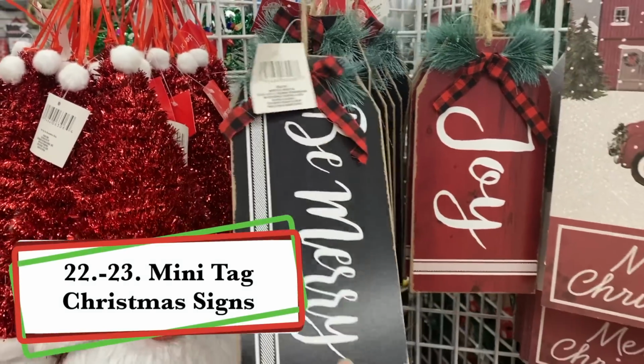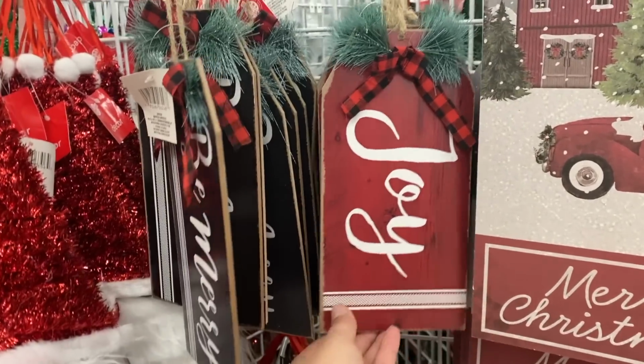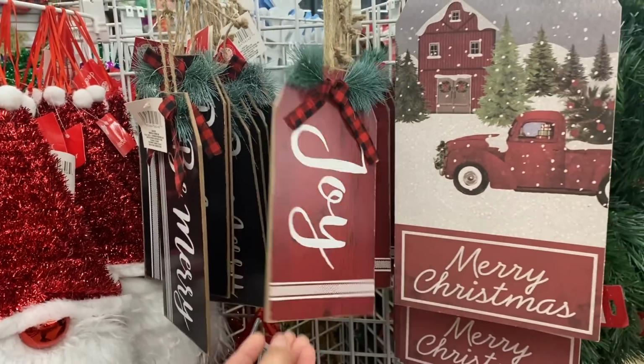These are some smaller signs I recommend keeping your eyes open for. These really pretty tags. 3 different ones to choose from, but I like this Be Merry one and then this Joy one. You can put this just as a piece of decor like that right on top of a mantle, or you can actually use this on a Christmas gift.